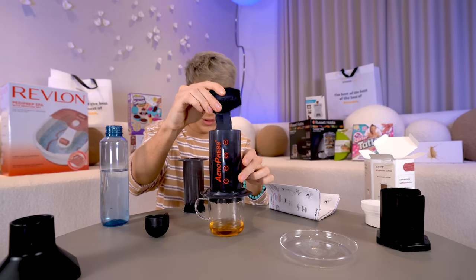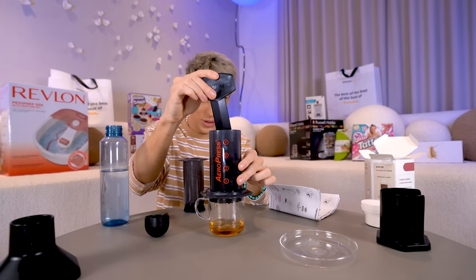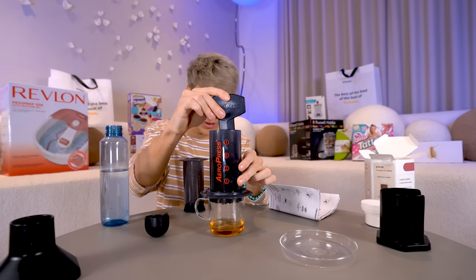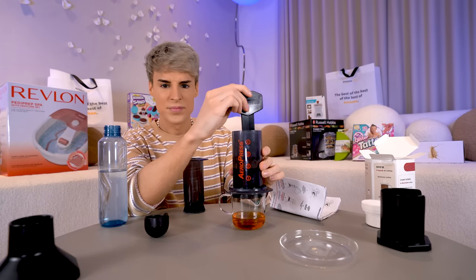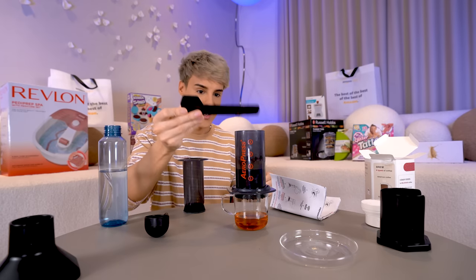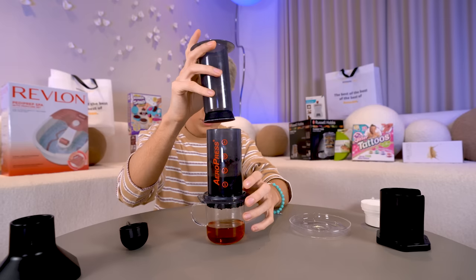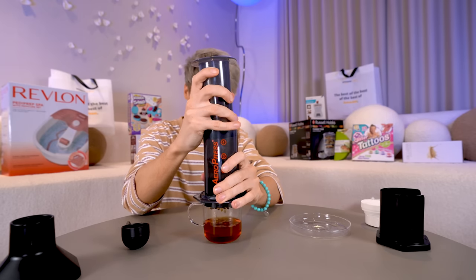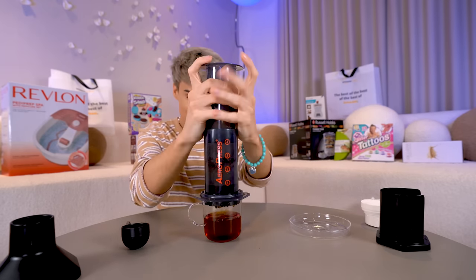I feel like the coffee's already coming out, though. I'm so confused. This is gonna be the weakest coffee ever. Kinda smells like a coffee shop in my house. I think it's been around 1 minute. Ooh, this is gonna be the really satisfying part. So this is the moment that we've been waiting for. Am I doing this correctly? Wait, this is... It's not going down, though.